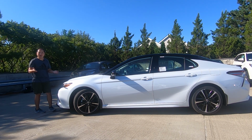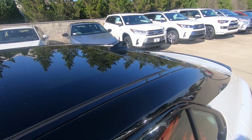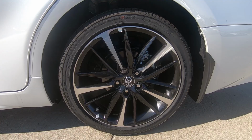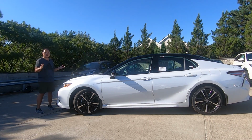So this is specific to the XSE. You can choose a black roof with various body colors, and it just makes the Camry pop like a sports sedan. And what completes the look are these 19-inch alloy wheels, very specific to the XSE, and they have a black machine finish. And overall, the side view of this Camry just looks good.